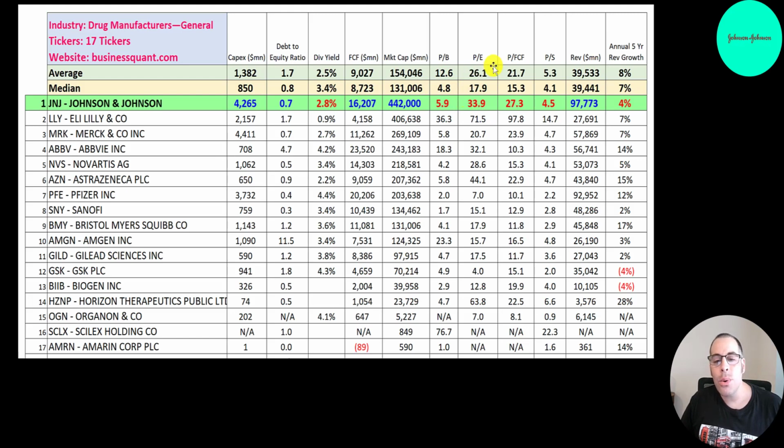PE is a little worse than the average. Price to free cash flow is worse than the average. Their price to sales is between the median and average. And they generate the most revenue in this industry. Pfizer is second at 92 billion. Eli Lilly is only 28 billion, but their market cap is over 400 billion. That's why their price to sales looks pretty weak at close to 15.